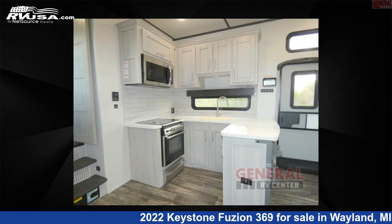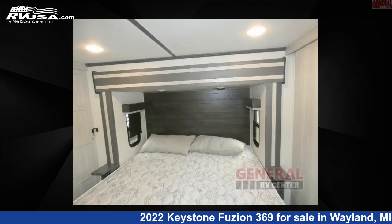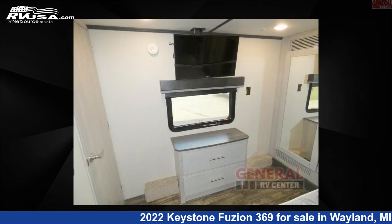This used Keystone is 39 feet 0 inches in length and features sleep 7, slide-out, and 94 gallons fresh water capacity. The floor plan layout of this toy hauler features front bedroom, loft, two entry, exit doors.